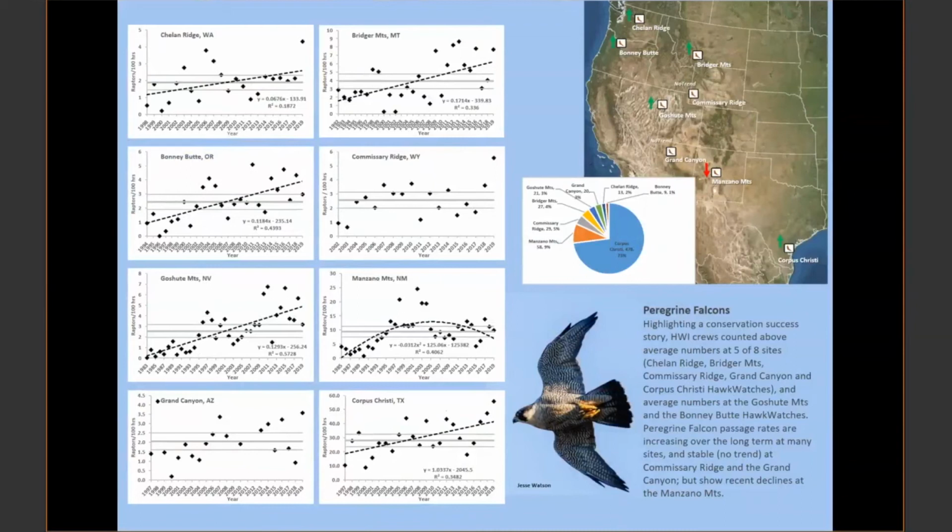And so we'll end looking at data here from some peregrine falcon trends, and you can see across the HawkWatch network there's a lot of green arrows here, right? 5 out of 8 sites at above average counts last year, and 5 sites have increasing trends in peregrine falcons across the West. And so that's a nice story. That tells us that we're doing something right in terms of trying to recover this species, right?